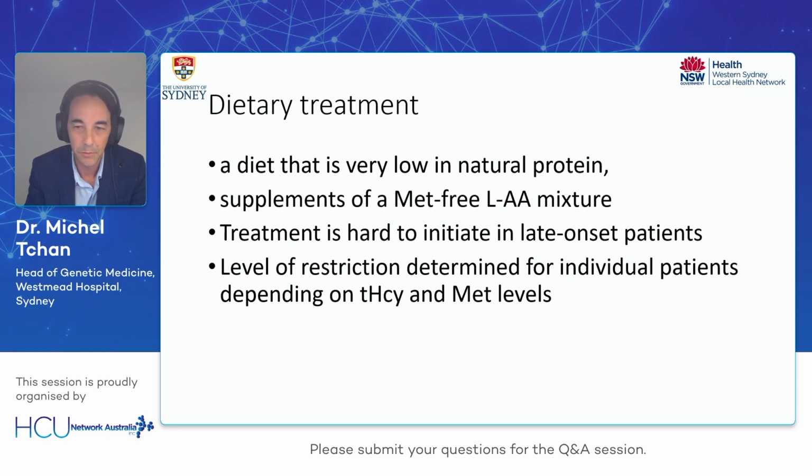Treatment can be difficult to initiate because of the difficulty of the diet, particularly for people who are not used to the diet. So people who get diagnosed later in life, it's a bit tricky. And we tailor the diet depending on what their levels are, both homocysteine and methionine.